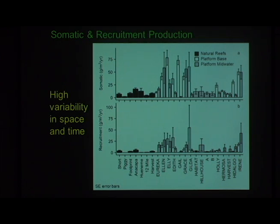this is kind of a complicated plot, but basically this is the recruitment production component, somatic production, split in both the base habitat, which is the white, and the gray is the midwater habitats for individual platforms. And we do see individual platform averages in just the somatic component itself that are on par with those from other really highly productive ecosystems. So per meter squared of platform structure, we get really high estimates. And then when you multiply those across this big structure, you get enormously high estimates.